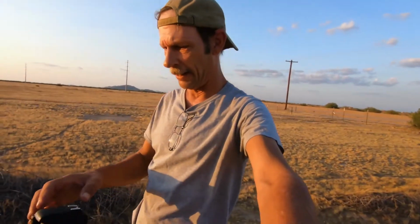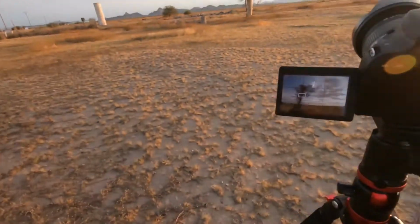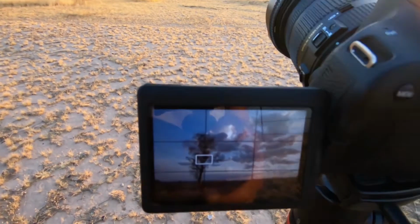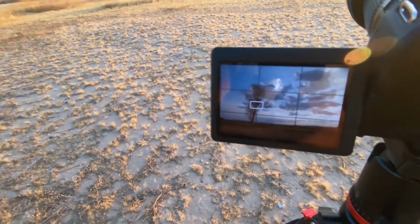I got my camera set up here. Turn this rascal on. Let's see what we're doing here. Oh, sorry about that. Okay. F8. F8, and I'm focusing right on the tree itself. I may have to brighten that up a little bit, but that's my composition. And the wind has stopped.